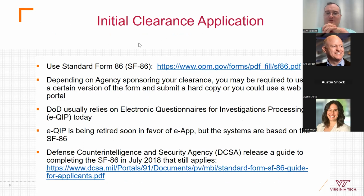Okay, so for that initial clearance application, since we're looking at the SF-86, as Dr. Berger had in the opening slide, there's a link there for the OPM. You need to pay attention also to the version. They update this every once in a while. Most of them don't change too dramatically, but the way that at least Department of Defense is pretty standardized. They use this process or this system called EQIP, Electronic Questionnaires for Investigations Processing. It's a little bit on the outs right now. There's a new system coming online called eApp, probably later this fall, based on current timelines from the government. But for today, EQIP is the system of record.